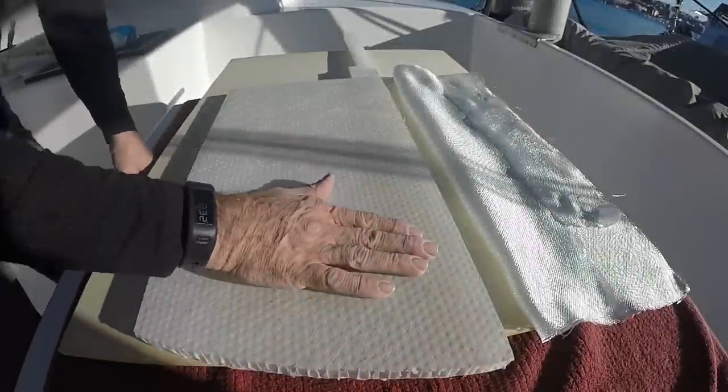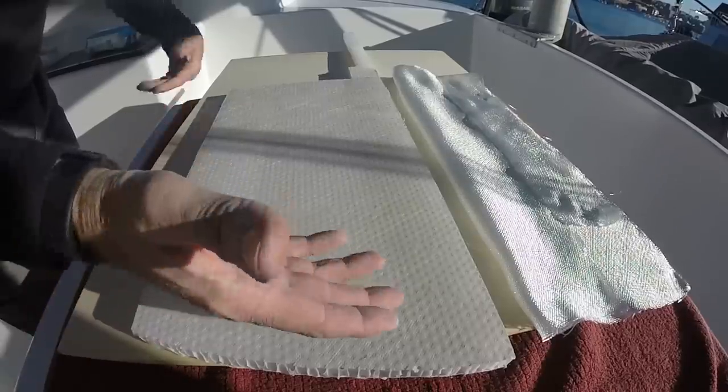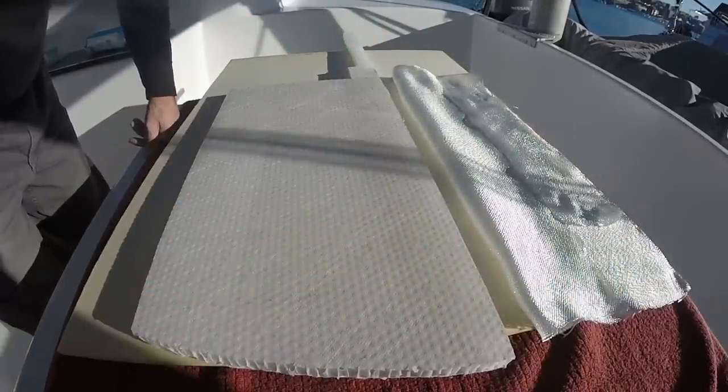First layer's in. I'm gonna let that fire off, and we'll put two more layers in. But let's move out and put that layer of glass on this panel. Here's that piece of honeycomb that I carved out. This will be much easier than the piece I just laid down in there. It's all out in the open. So I just need to butter this up, fold my cloth onto it, and make sure it's saturated.